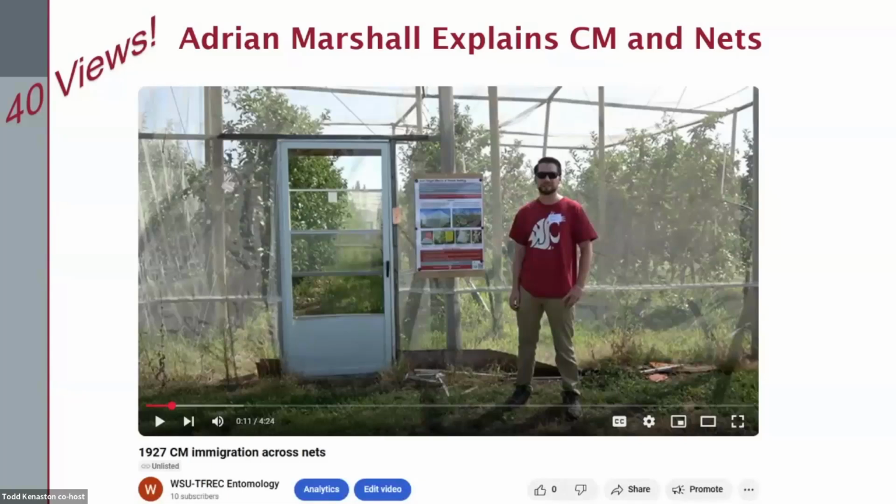So here's my student, Adrian Marshall. And Adrian spent 5 years looking at cages and codling moth immigration in and out of cages. And we built our own cages and put a door in them for convenience of access.